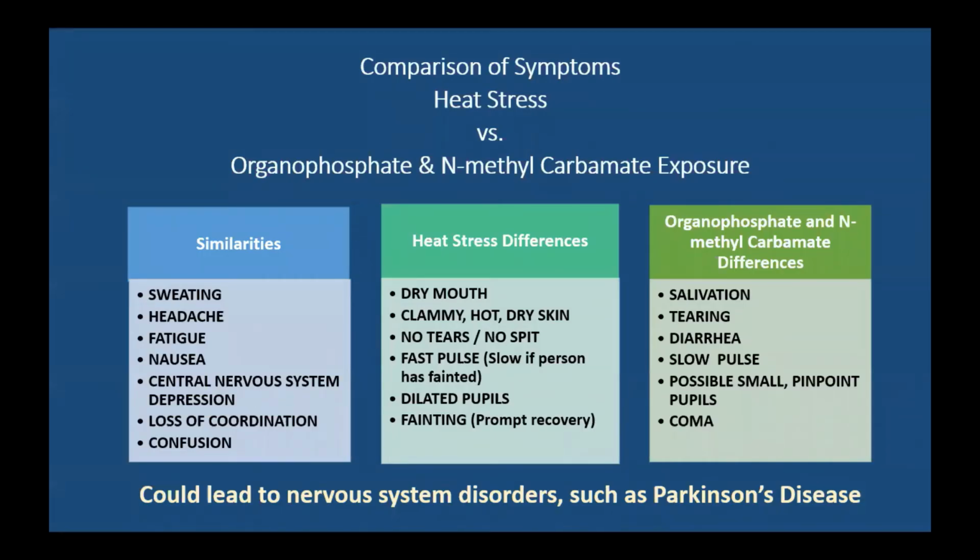It can be difficult to determine if a set of symptoms is caused by pesticide exposure, the flu, food poisoning, or even heat stress because symptoms can be very similar. For example, this slide shows a comparison between symptoms of heat stress and those that might occur after exposure to organophosphate or N-methylcarbamates.